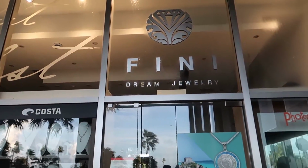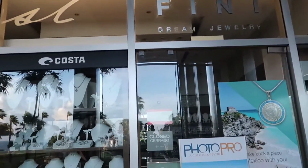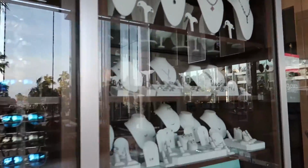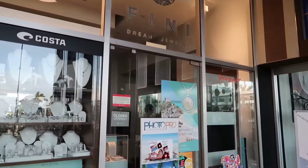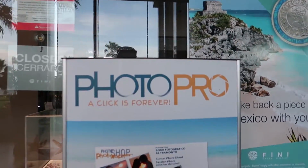Here's one of the shops at the resort. This one's called Fini Dream Jewelry. As you can see, you can get all kinds of different jewelry, necklaces, rings, bracelets, earrings for men and women. Sunglasses. It's hard to see over top of the reflection there, but if you get your photo taken by one of the photographers here on the resort, this is where you can go to actually print the photograph.